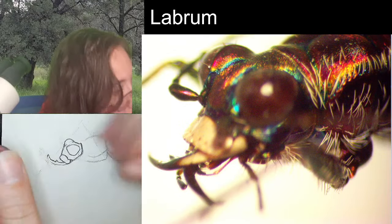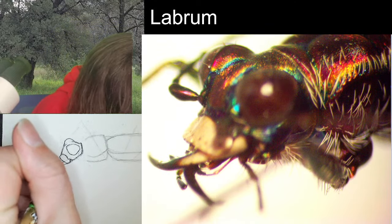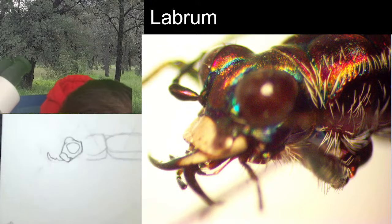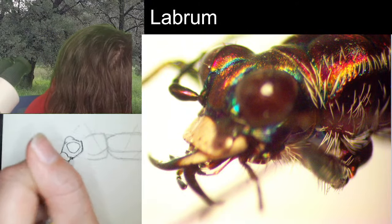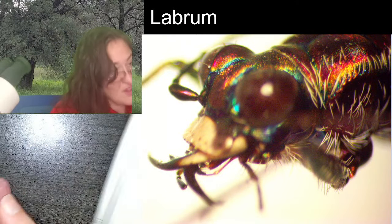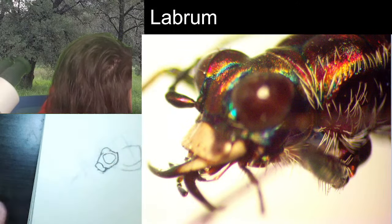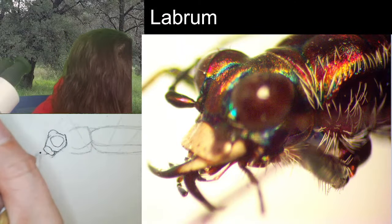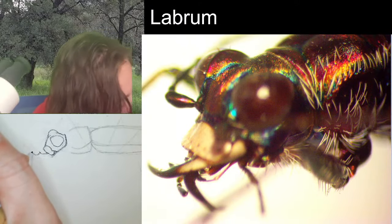They look pretty thin to me. I think it's going up too much. Sorry guys, give me a second to get this. The lateral perspective on mouth parts can be a little bit tricky for me too. So, definitely something to practice.